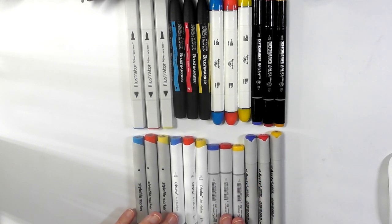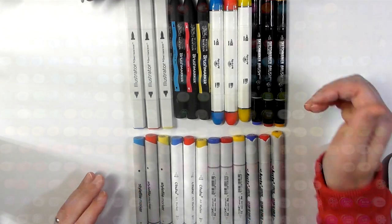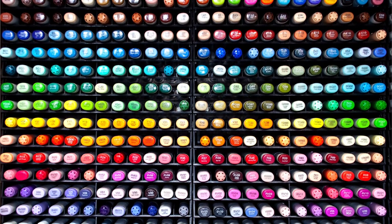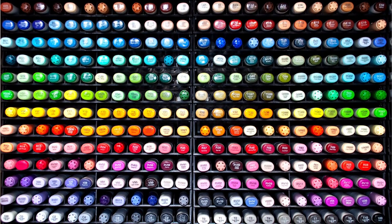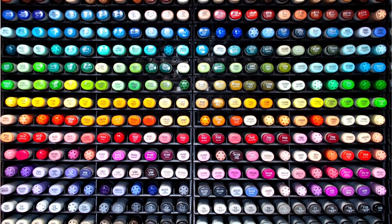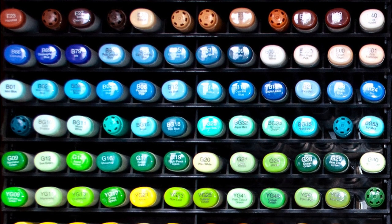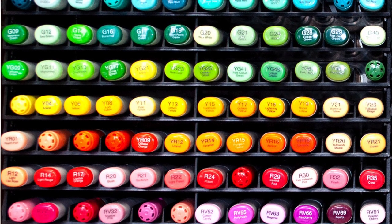Now, I have some images coming up here. And as you can see, I have the full entire set of Copic markers. The vast majority of the markers are the Copic Sketch. There are a few Ciao markers in there. And when I first started out, Ciao was the only markers I had. And as the Ciao markers ran out, I replaced them. Rather than getting new ink, I replaced them with Sketch markers, because I wanted to have the complete Copic marker set, and I love the Sketch markers.